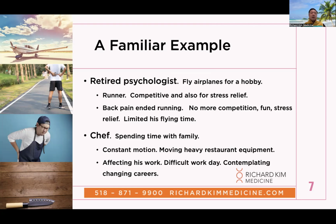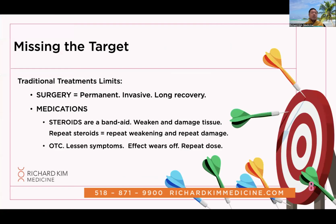The chef is next. He really enjoyed spending time with the family, and was in constant motion, moving heavy restaurant equipment all the time. This was affecting his work. This made for difficult work days, to the point where he contemplated changing careers.